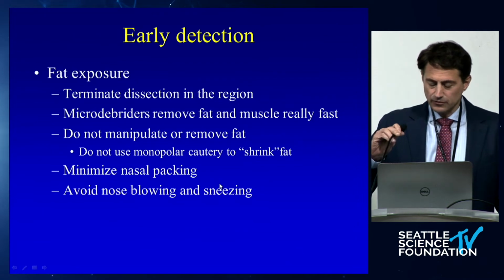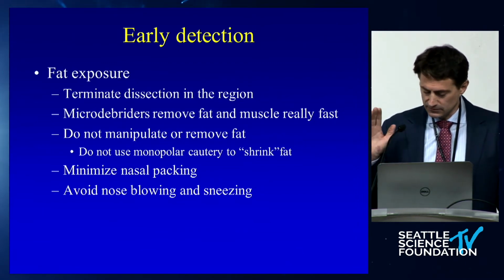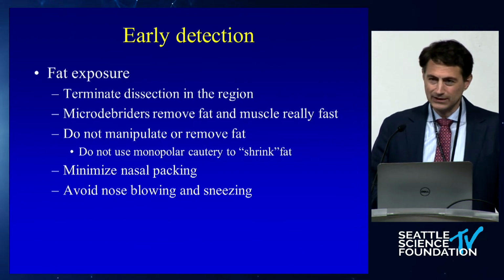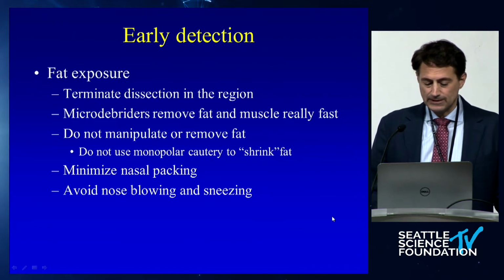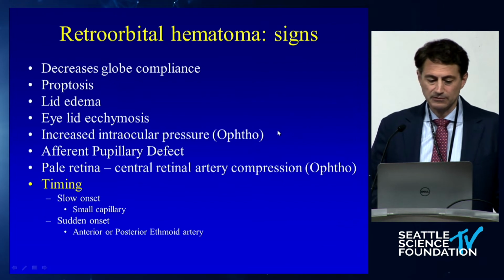From a manipulation or removing fat standpoint, you really don't want to do that. You can proceed with the surgery as long as you identify that the eye is okay. I really don't like any sort of attempt to shrink fat. That's a really bad idea. Minimize the nasal packing in that scenario. And then avoid nose blowing and sneezing because they will get orbital emphysema post-op in that scenario.